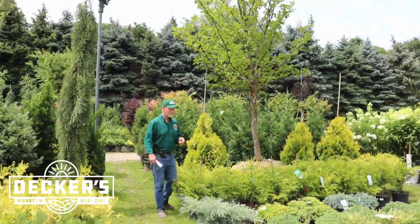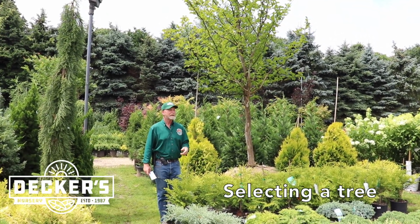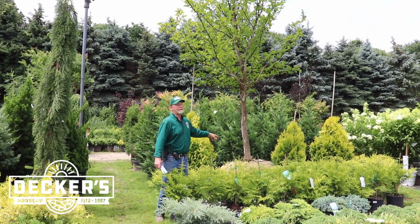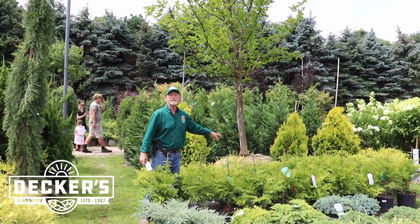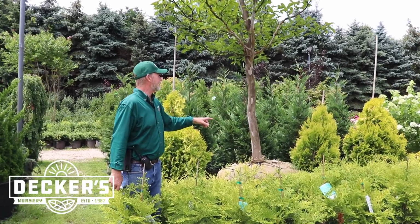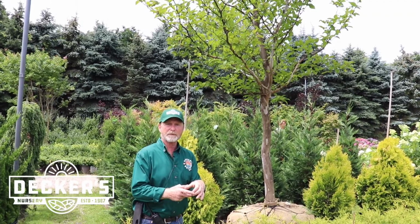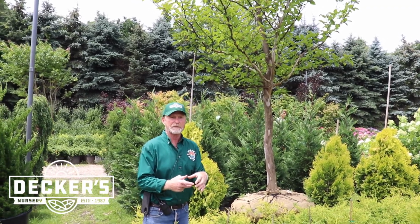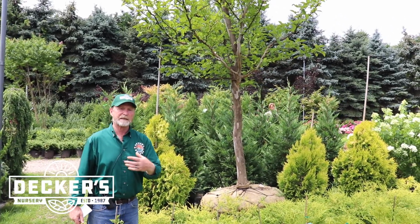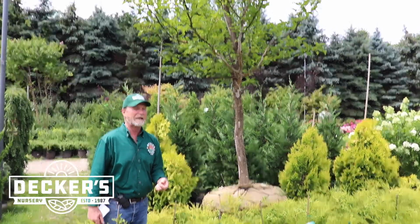So we're going to start talking about the choices you want to make in selecting a tree. So I wanted to stop at the biggest tree we have in the nursery right now. This is a 3.5-inch Stewartia, not a Styrax, a Stewartia. And this has big, large white individual flowers that come out now in the month of July. This is another late blooming tree to consider if you're trying to get flowers around the pool area or in areas that you tend to spend time outside.